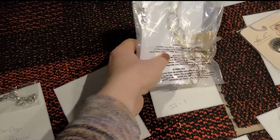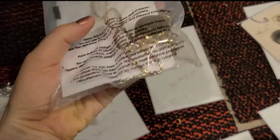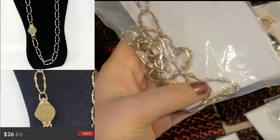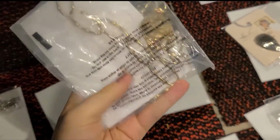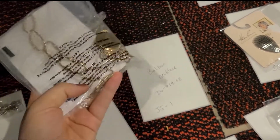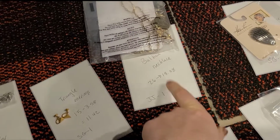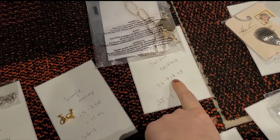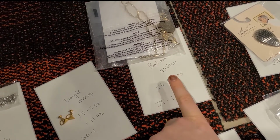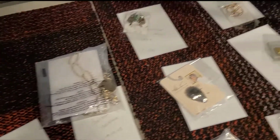This I've had for a very long time. It is a Balboa necklace. It has a coin. If you can see it better on the screen, it's just a vintage gold chain link necklace, very chunky, and this sold for $26 on Poshmark, making my earnings $19.08. I believe they accepted an offer that my virtual assistant sent out, and I got it in a jewelry jar for less than $1.